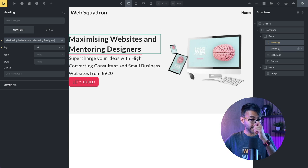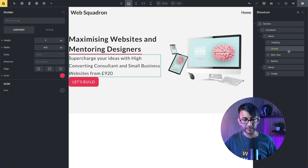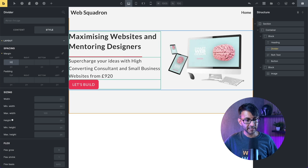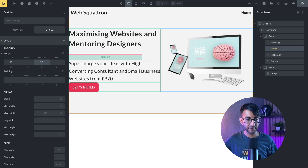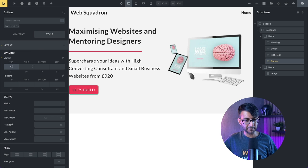I'm now going to start adding in a bit of spacing. So let's go over to our divider over here. Go to style, go to layout, and I'm now going to add in some top and bottom margin. So I'm going to go with something like 30-30 like that. A bit of spacing there. Let's go over to our button, and I'm going to add in about 30 there as well. And you can see what's happening, okay? We are now moving things out.